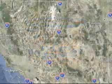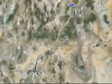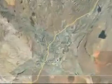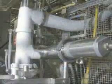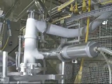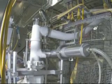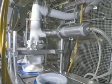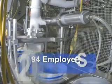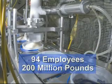In the far southwest corner of Utah, 2 hours from Las Vegas and 4 hours from Salt Lake City, St. George's location allows the company to cut its distribution time by half to the West Coast. In the 6 years it's been in operation, the St. George plant has added another filling line and expanded its freezer capacity by 20% to meet the growing demand for Blue Bunny products. The original staff of 25 employees has swelled to 94 today, and the plant processes 200 million pounds of ice cream annually.